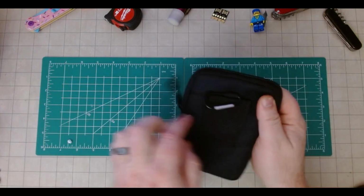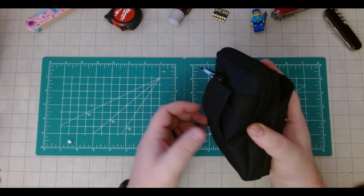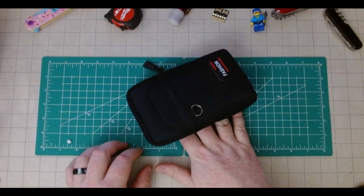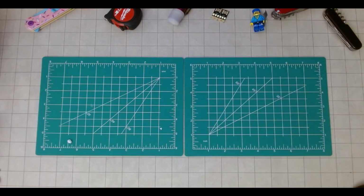I like the fact that this webbing here is pretty big, so it can really go through any belt, or if I want to run a strap through it, this can attach pretty easily to something. So, yeah, not terrible for $2.